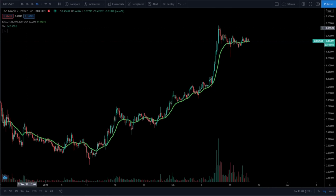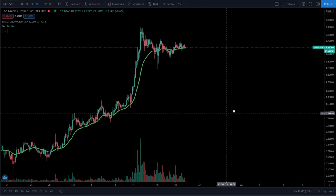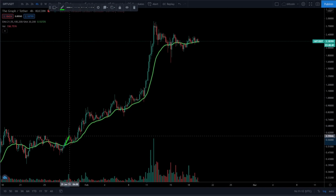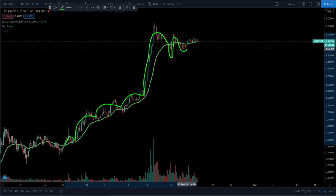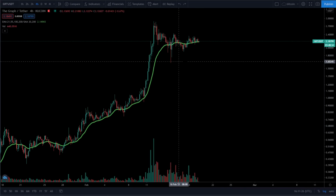That's nice. But do you see what I'm looking at right now? Do you see what happened over here? If we look at our 21-day moving average, when we get above it, we use it as support. Support, support, support. Look at this, beautiful, all the way up. We fell below it for a little bit. We got back above it, below it again, and now we are holding it as support. That's really good. Is GRT ready to have that liftoff?